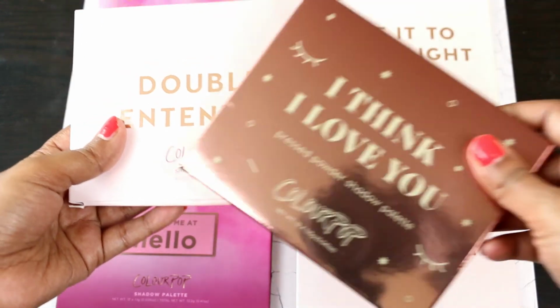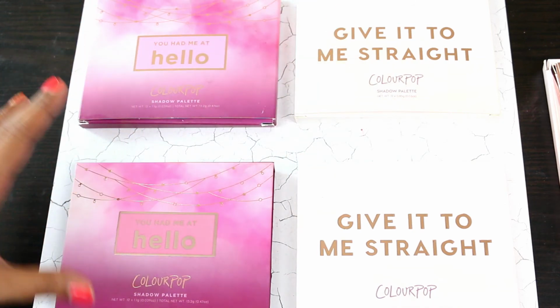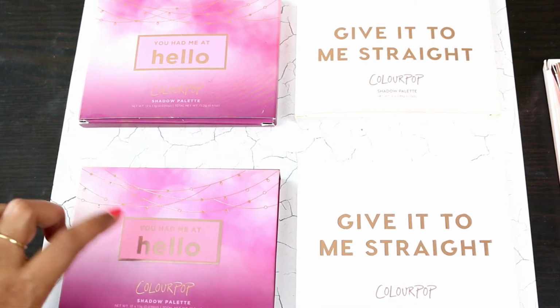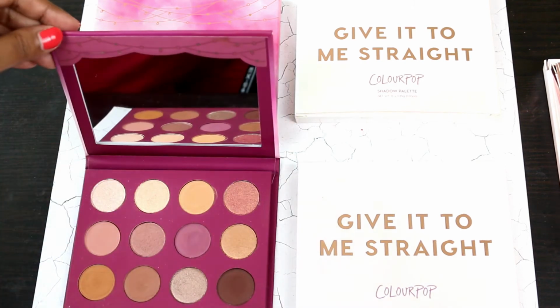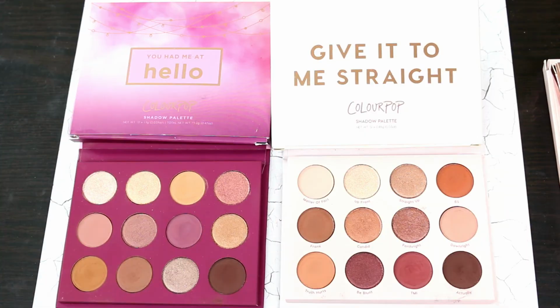The Double Entendre and I Think I Love You, they are not limited edition, but I'm not very sure about this one. So this is how the outer packaging looks like. You Had Me at Hello obviously has a very beautiful packaging. It's so pretty. This one I have already done a review on my blog. This is how You Had Me at Hello looks like. It has a mirror here as well. I will put this here so that I don't blind you guys. And this is how the Give It To Me Straight palette looks like.